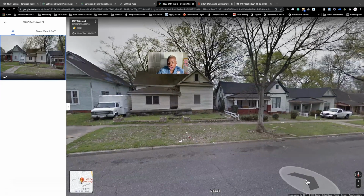But if you go down to the bottom of your screen on Google, just a quick tip, Google Maps will tell you exactly when this image was taken. So this image was captured March of 2017. So that's quite some time ago. So again, it may still be in this same condition, it may not.